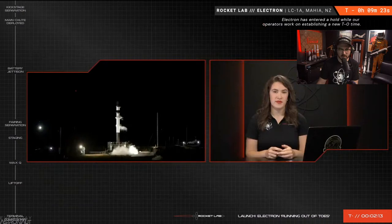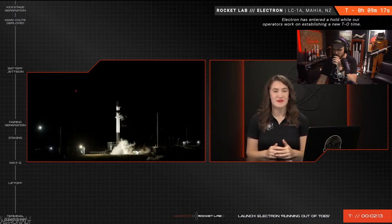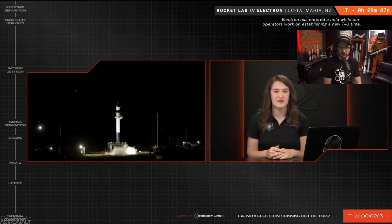Okay. If you're just joining us, we have entered a hold due to upper level winds and have recycled the clock to T-minus 12 minutes. We'll stay on the live view of Electron on the pad while the team assesses those wind levels, and we'll come back to you with a new T0 as soon as it's confirmed.